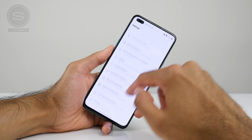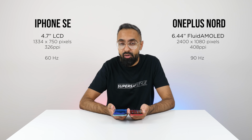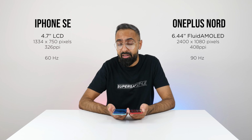And that means animations are much smoother when you're scrolling through, when you're watching content. The experience is just superior on the OnePlus Nord, and I think it's safe to say that this is a clear win in this category for the OnePlus Nord compared to the iPhone SE.